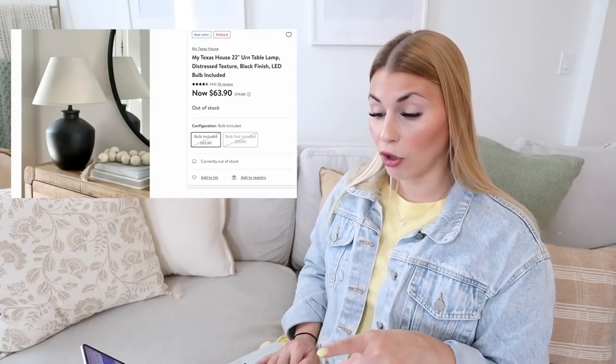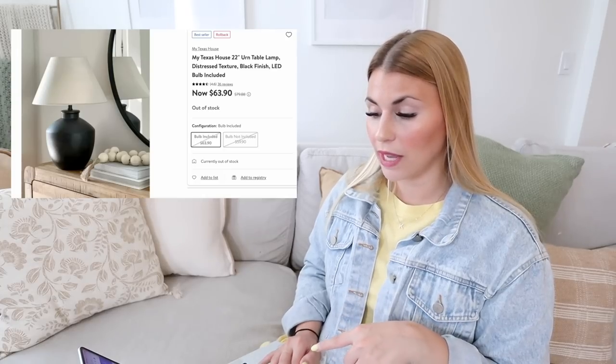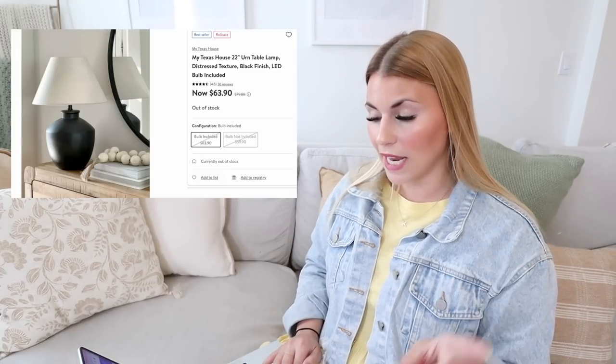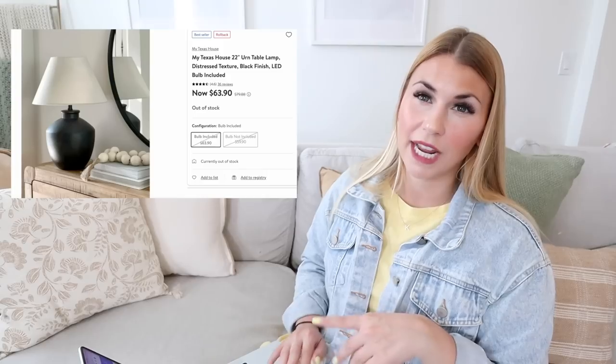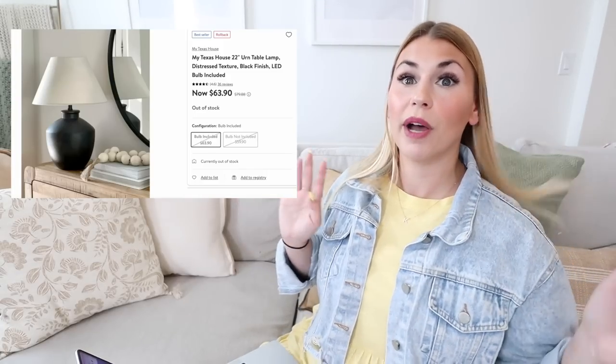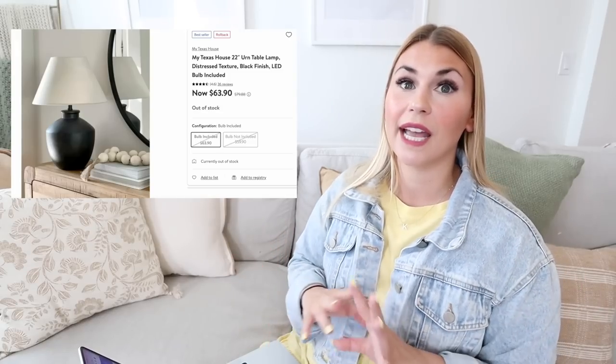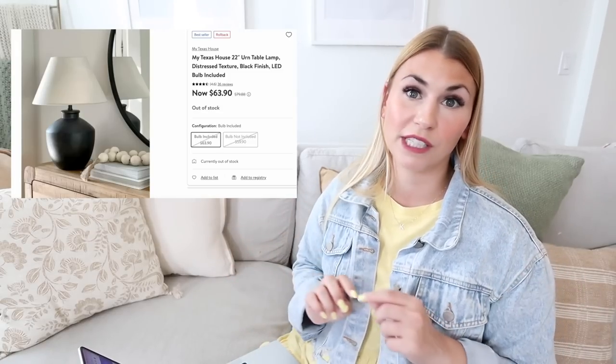The second one I also love. This is an urn table lamp in a distressed texture, and it's also in a black finish. This was $80. It is rollback for $63.90. It does look like this one's out of stock right now, but another one to watch for when it does come back into stock. I just think this one is so pretty. Again, has such an expensive look for a really reasonable price.